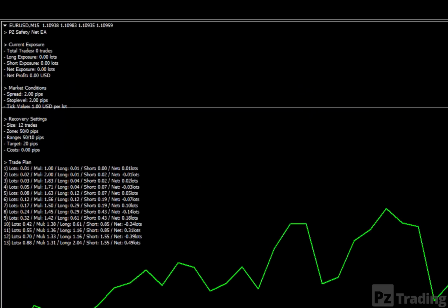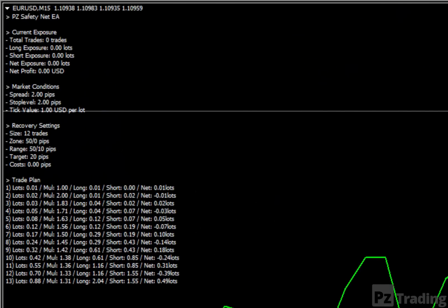The first section of the on-chart dashboard is the current exposure. In this section, you can quickly determine the number of trades in your current basket, as well as the number of long and short positions that are currently open. You can also determine your overall net exposure and bias. The net bias is displayed as a positive number for a net long bias or a negative number for a net short bias. The value of the net exposure is also displayed in terms of the deposit currency.